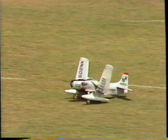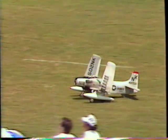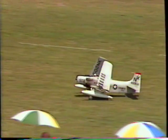50% of a competitor's score comes from flying the aircraft. In a 5 to 10 mile per hour crosswind, pilots will demonstrate what the full size would look like, fly like, as well as demonstrating mechanical options, such as retracts, flaps, bomb drop, lights, and tank drop. And if the plane sounds like the real thing, it doesn't hurt.